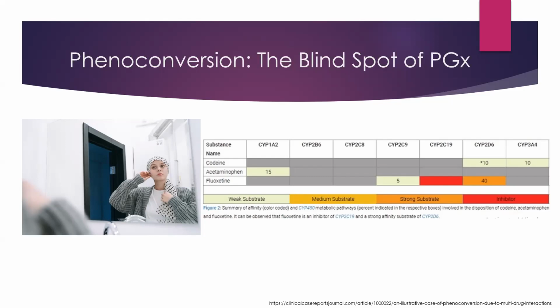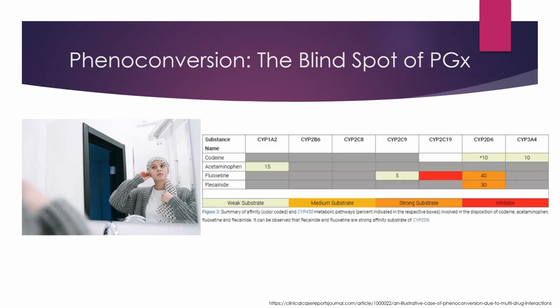So when you're looking at a PGX report or any drug-gene interaction, understanding how the genes play into it, like normal metabolizer, rapid metabolizer, but also the drug interaction piece and how they play together, is really key. Because she's no longer able to convert codeine to morphine and get pain relief, her pain was back. They added flecainide that has a little bit of analgesic effect. So now you see we have 3 medications that are competing for the same CYP enzyme.